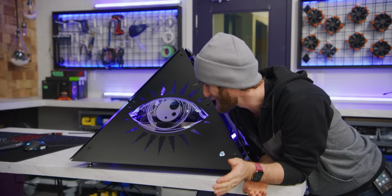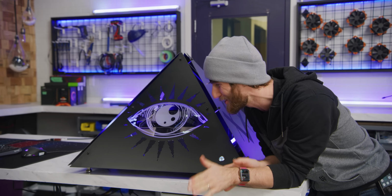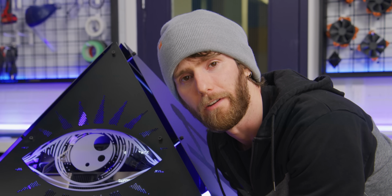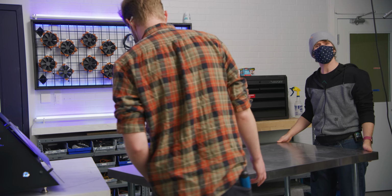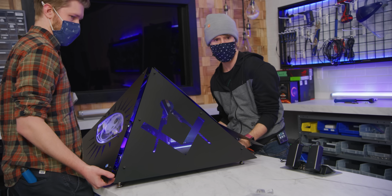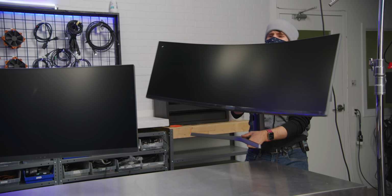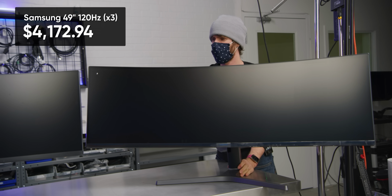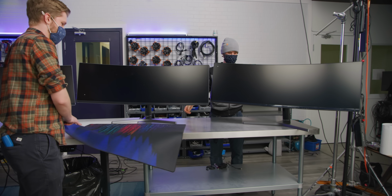Wasn't that awesome? I mean, this thing is a monument to excess. What could be crazier than this computer? The monitor setup. To contain it, we're gonna need more table. Okay, do you think we have enough space for the monitors? I don't know. Not one, not two, but three 49-inch Samsung Odyssey monitors. That is hanging off the table pretty hardcore there.